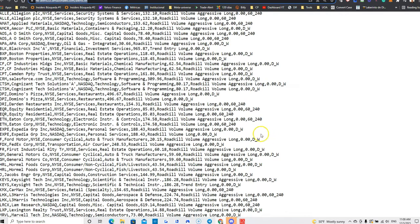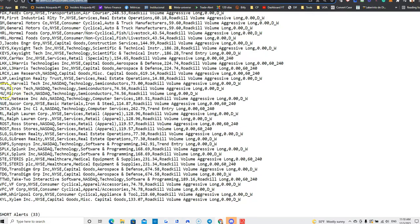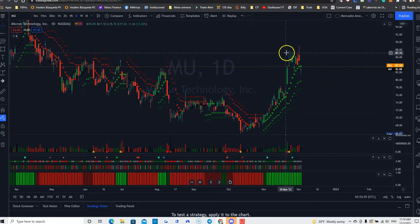It's a momentum tool. Looking at what I had at that time, I've been following Micron, ticker MU. We have a Roadkill volume, aggressive long on daily and weekly. So let's dive in and take a look first. Look at it. Heat Map. Exactly, that's right. You see? A bright green. We have ultra high volume on November 19. We have this push higher, then we have a little bit of pullback. This level goes back all the way to the level back on April 30 of this year.